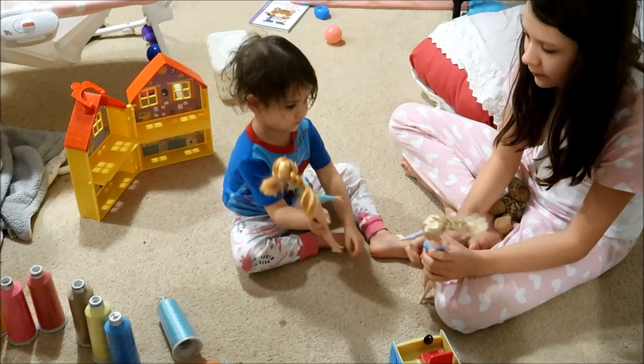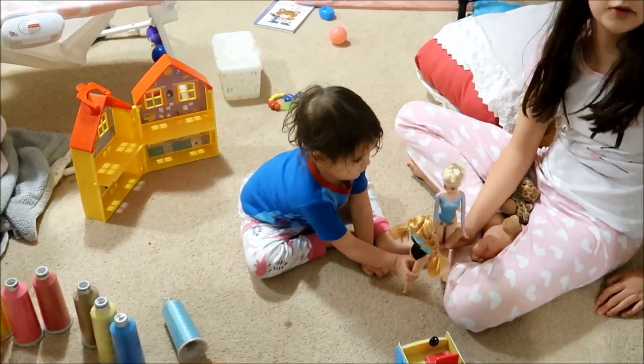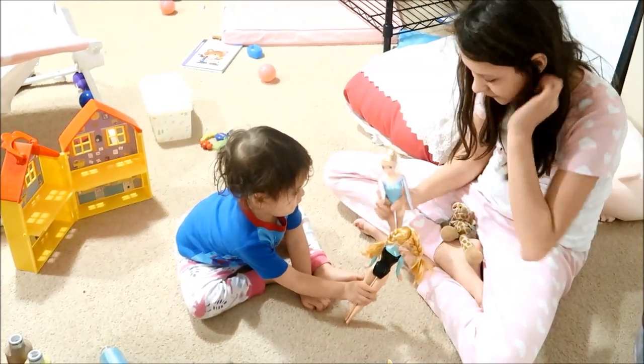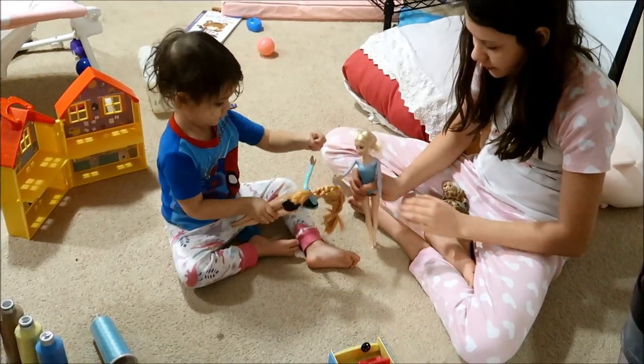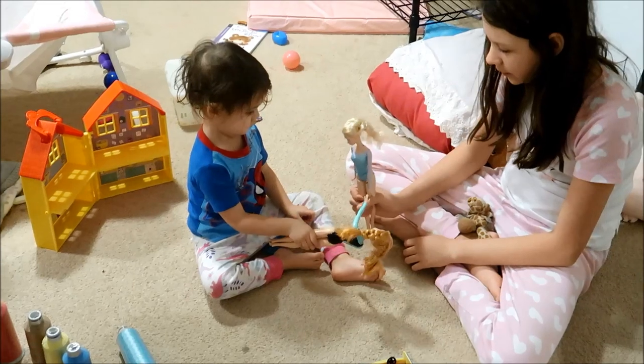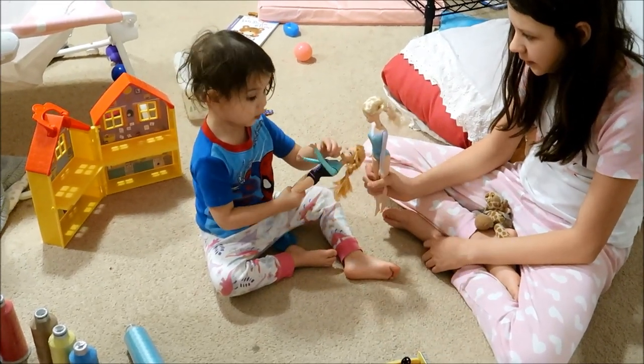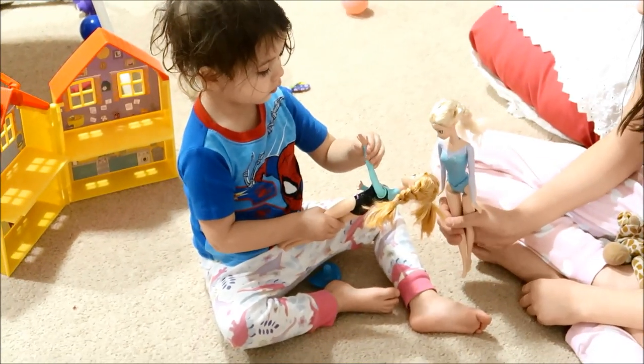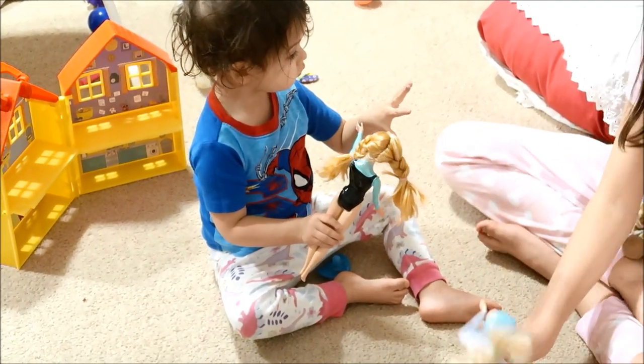What did your sister give you? I got a new one in Elsa dolls, so I gave her my old one. High five. What do they sing, Journey? Let it go. Journey's gotten into Frozen. She sings, do you want to build a snowman? Can you sing it?